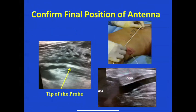In the end, we have to make sure that the final position of the antennae has not moved. I tend to use 2 long steristrips to put the marker down, so that during tumescence, if the leg did move, you do not risk moving that probe any closer. And as I said, I do look for the inferior epigastric vein and place the antennae just distal to that.